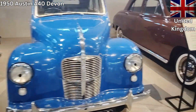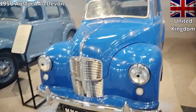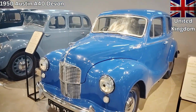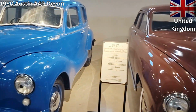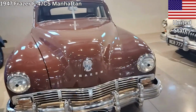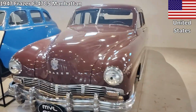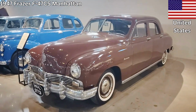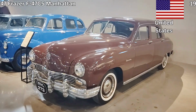The 1950 Austin A40 Devon was the first post-war saloon built by Austin. They were immediately previewed by the UK press as a disappointment due to its conservative appearance. This is the 1947 Fraser F47 CS Manhattan. It was a luxury car known for its aerodynamic styling and had an automatic transmission.